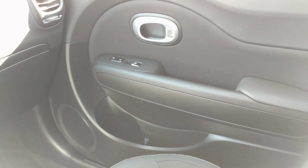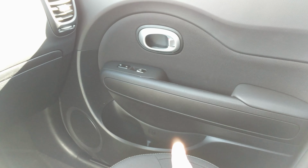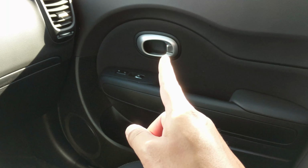The door cards are interesting and well built, but don't have the best materials and possess one of the smallest armrests my elbow has ever had the opportunity to meet.